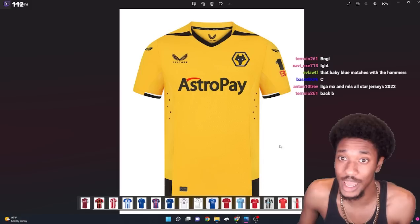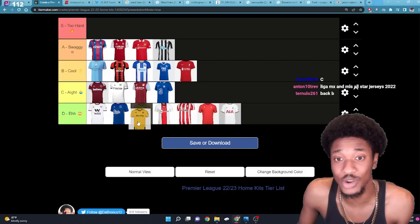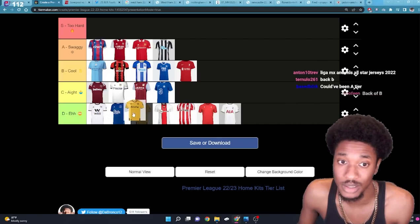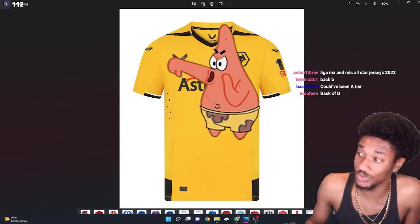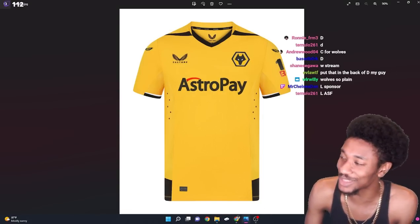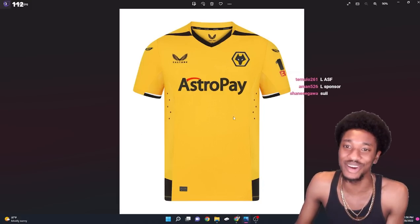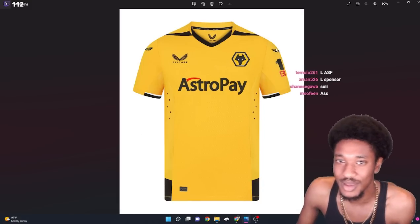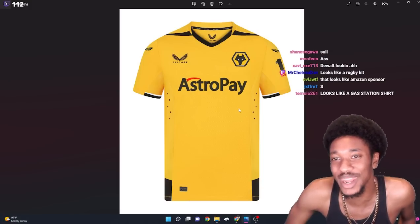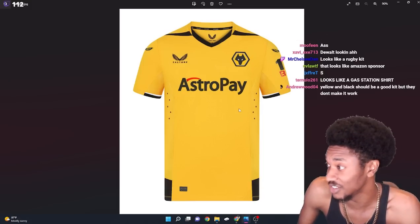Last but not least, we got Wolves, and I don't even think I've seen a Wolves kit that I've liked. And they make it look so generic with the plainness. What the hell are these little dots on the side, and then the little black strips at the bottom? It just looks ugly. It looks like a damn caution tape. And then it's yellow. Yellow is already like an eyesore color, then you made the whole thing yellow. Well, that's their colors, but still though.